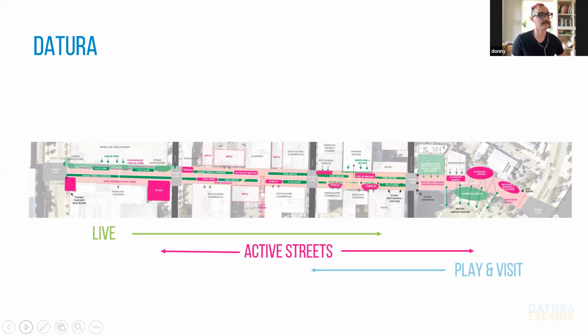In general, if we're looking from the left to the right side, and this is also true for Evernia, the blocks on the left side tend to be larger residential developments. The blocks in the middle are a blend of commercial, residential, office, restaurants, and surface parking lots. And then the blocks closest to the water tend to be open spaces, parks, and some more destination restaurants. So if we think about these in the idea of live, active, and play, we begin to see three different identities that might emerge on the streets.